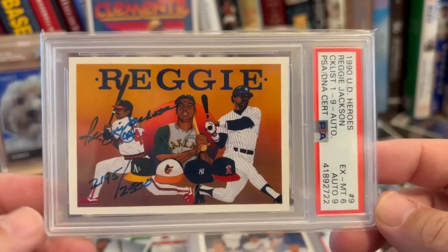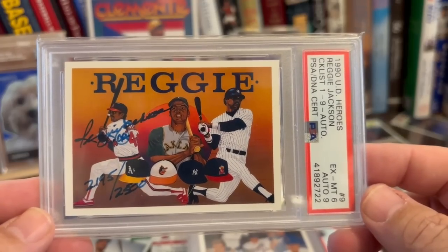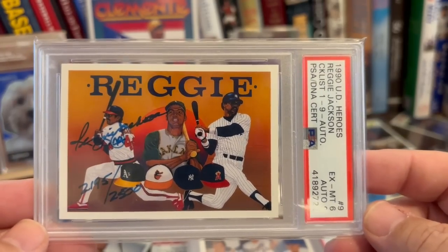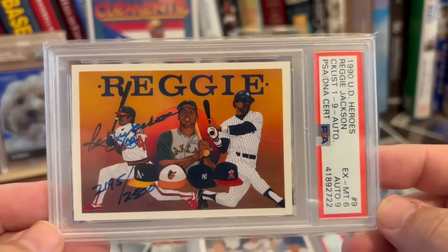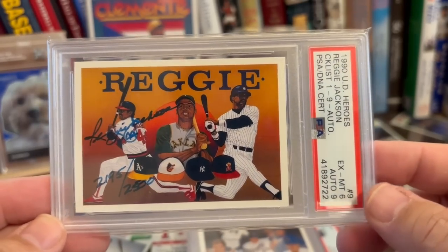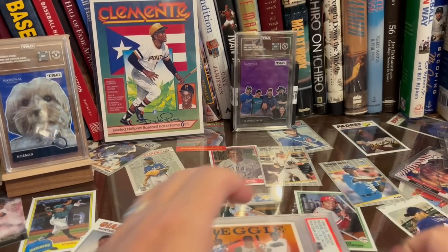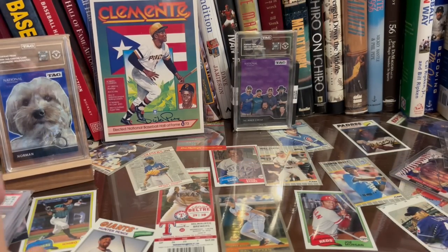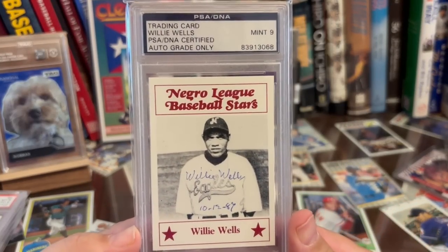Reggie Jackson, this is the one that started it all. This was the first pack-pulled autograph, 1990 Upper Deck, numbered to 2500 as they all were. And "Chase the Reggie" was what it said. And I chased the Reggie. It was a big card when I finally got it. Okay, there's those.